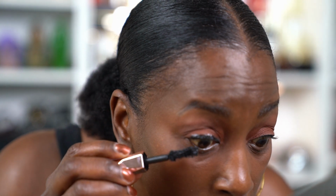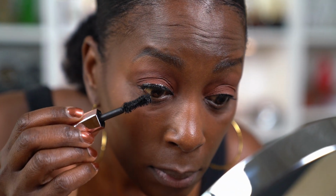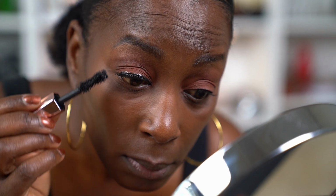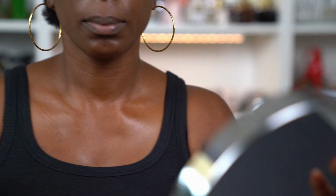Then I put my mascara on, just to make my lashes and those lashes melt together seamlessly. And you can see here that the glue is almost dry. It's a little shiny, but it will dry completely black. And it just looks natural instead of looking like I have a lot of false lashes on. You can kind of see the difference here between one eye and the other. That's the third thing.